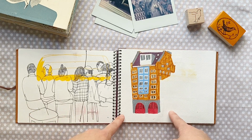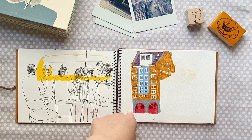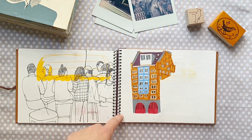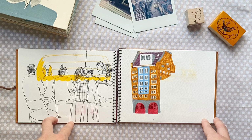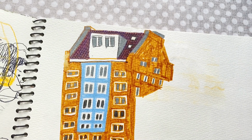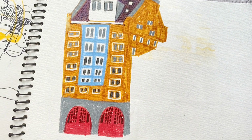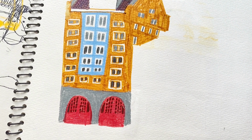And here we have a really colorful building in Amsterdam. One day I was walking around in Amsterdam, and I think by one of the rivers there are these really colorful buildings. For this one I used color pencils, and then I filled in some of the little details with a felt pen.